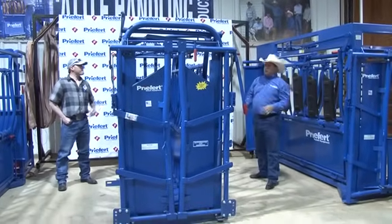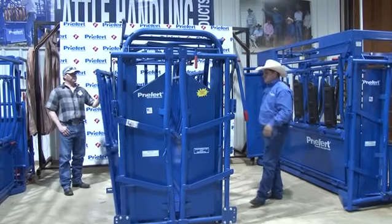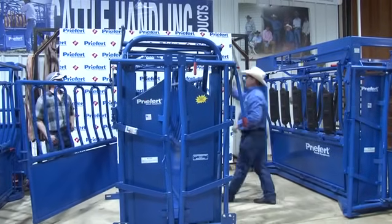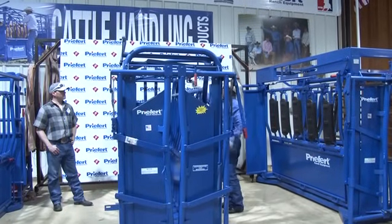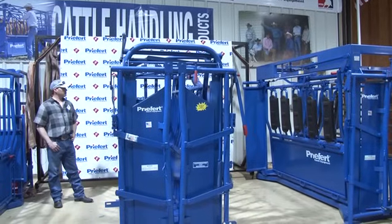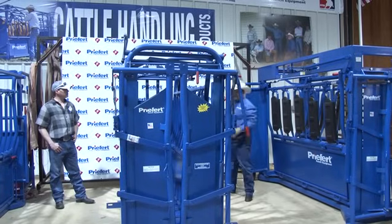Couple other things that are a little different. I got a side exit here. Simply pull the rope, and that releases it. On this one, instead of having a rope return, I've got a lever return. So I reach right here, pull the lever, it's closed. If I've got a guy helping me, he can work this adjustment back here and work the tailgate in the back, kind of out of my way.